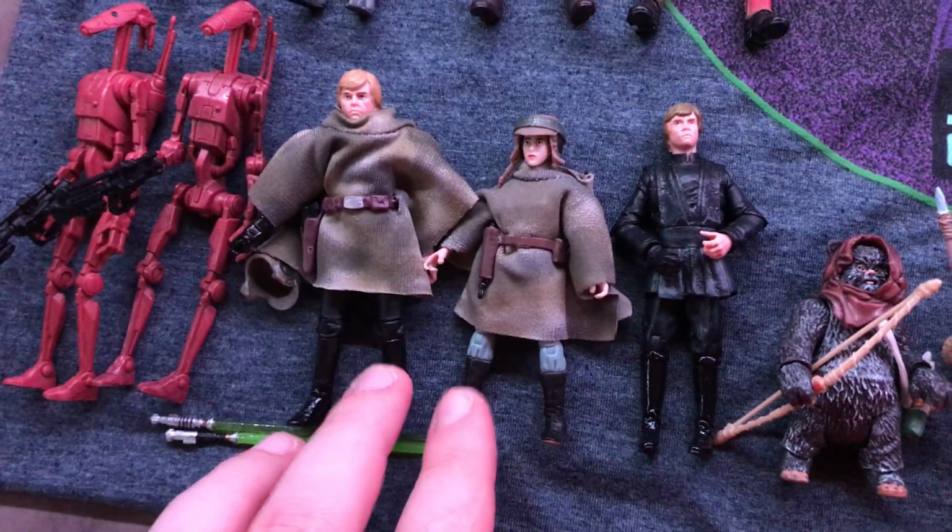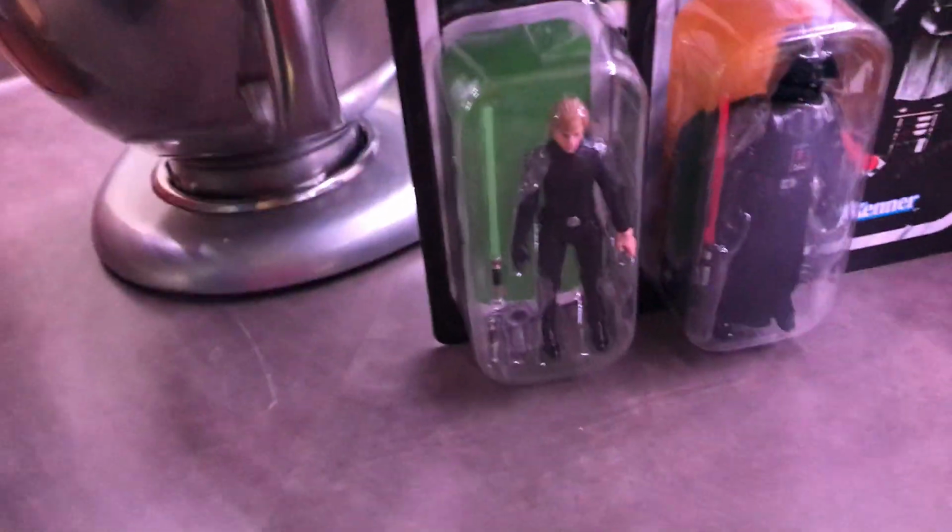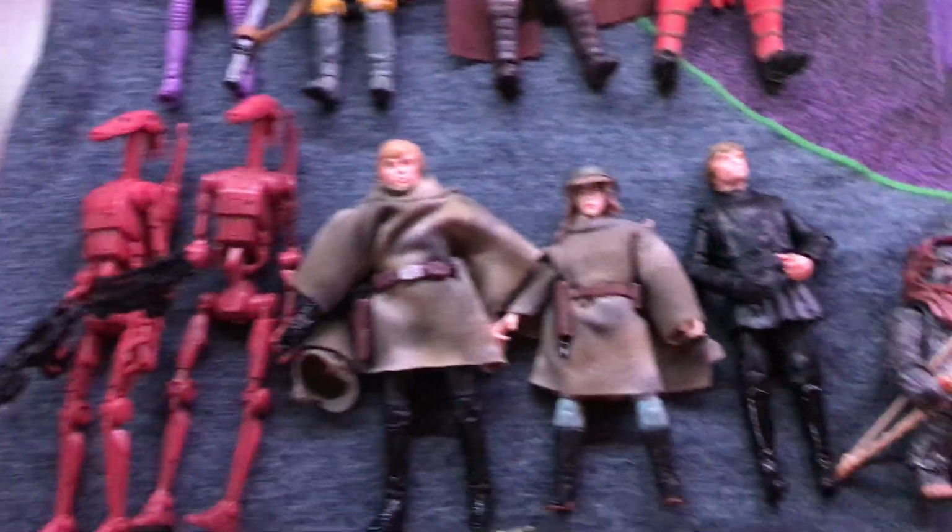Also, if I would have known that I would have bought one of these while I was there, I would have maybe held off, but I think I'm okay. But I'll go into this later.